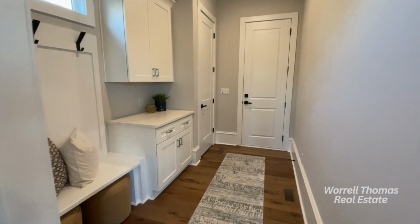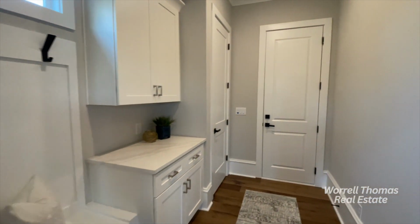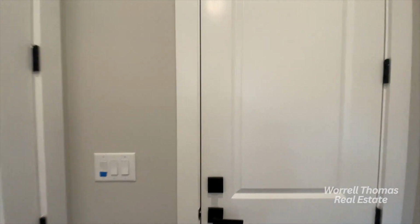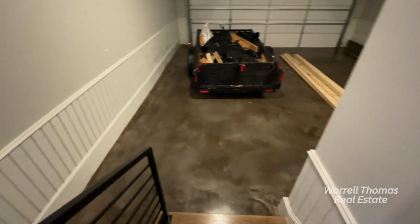Very nicely put together. You can see you have your coat rack, and you have your little bench area there. Got a good bit of storage in here as well, and a utility closet to the left. And then this door in front of us is the garage. It is a 2-car garage, just enough space for 2 cars and a little bit of storage as well.